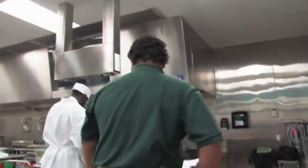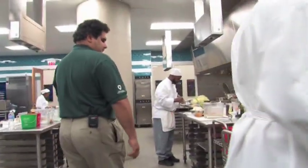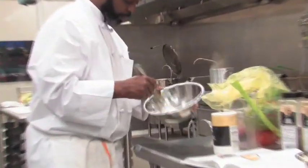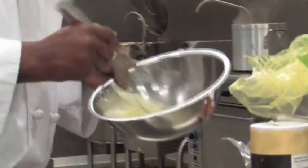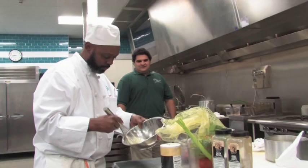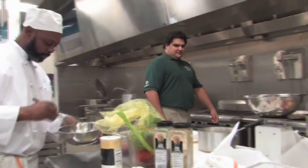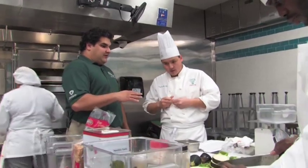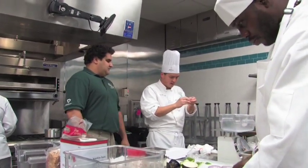Chef, do you have test strips so we can test the sanitizer? Test strips, yeah. Thank you so much. Now, are you using quat all the way through the sink, so the three compartment sinks and the buckets? Yes, the quat in the red buckets and also in the three compartment sink. Thank you, I appreciate it.